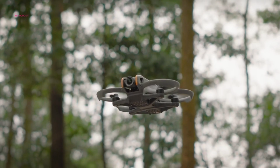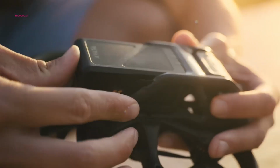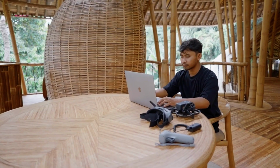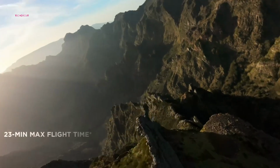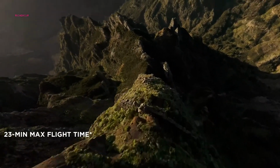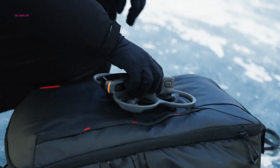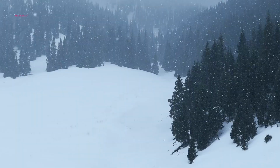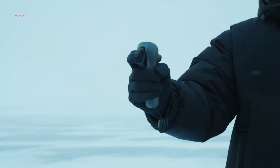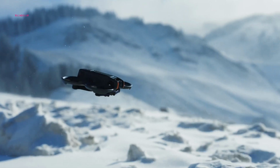While a 5-minute increase in flight time may seem modest, it can make a world of difference in the field. DJI needs to explore innovative battery technologies, such as solid-state batteries or improved lithium polymer formulations, to increase energy density and extend flight time. Furthermore, the drone's power management system should be optimized to minimize energy consumption and maximize efficiency. This could involve the use of advanced algorithms that dynamically adjust the drone's power consumption based on its flight conditions and user inputs.